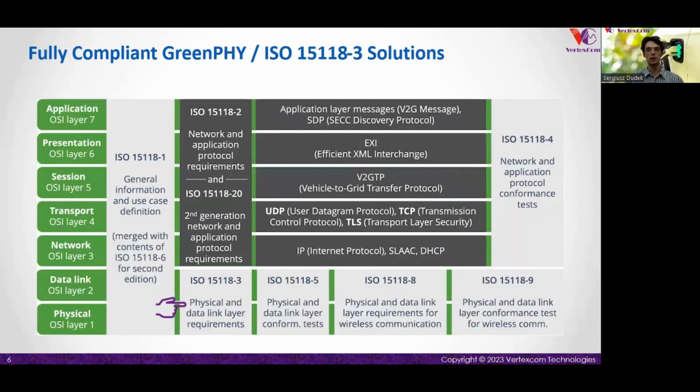Now, for your reference, this picture shows an overview of the ISO 15118 protocol family. So our HomePlug GreenPHY solution covers ISO 15118-3, so basically the bottom communication layers, which means that we provide the hardware and basic software and reference design for the physical and data link layer requirements, but the higher layers have to be developed by the client.